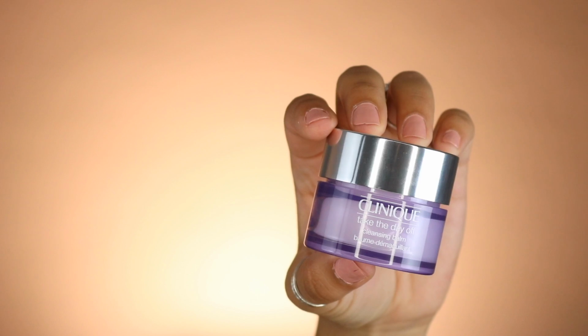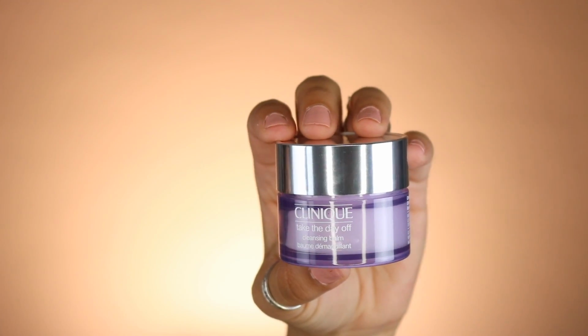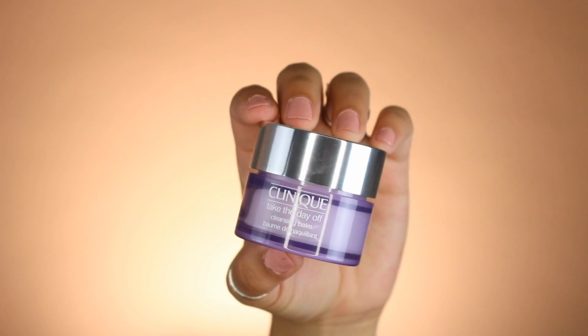So for my left side of my face, I'm going to use these wipes to remove my makeup. Now for the right side of my face, I'm going to be using this Clinique Take the Day Off Cleansing Balm. You guys were going crazy in the comment section telling me this was the best thing out there to remove your makeup, and that it did an amazing job. I have never heard of this, I have never tried it, so I'm very excited.